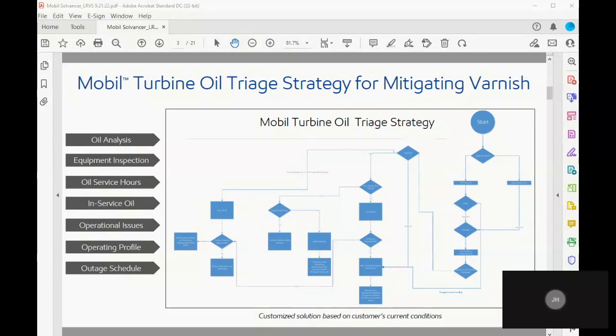And the plan could involve Mobil Solvancer, but it might involve a more heavy duty cleaner called a Mobil System Cleaner, or maybe it's just a drain and a displacement flush, or at the easiest case, it's just a drain and a refill. So there's a multitude of paths forward we could take, but understanding these key data points on the left-hand side of the slide here helps us give the customer the best direction.